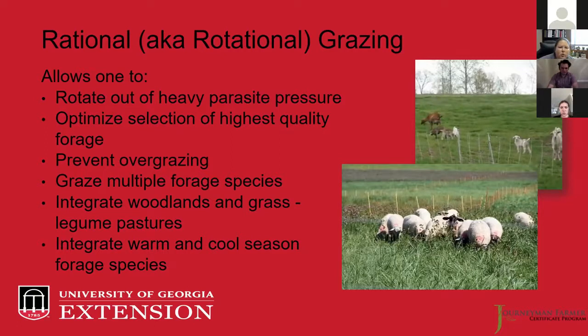So with our rotational or rational grazing, pretty much you're going to reduce the parasite pressure by allowing that grass to grow back to where the animals are not grazing right on the ground. This is also going to allow the animal to select higher quality forage as that grass or those other forages come back. This also reduces the pressure on the pasture to where that root system can grow deeper and allow for better tolerance when we go through a drought season. This can be integrated in any pasture. The biggest thing to look for is your fencing and where your water sources and your shades are located at.